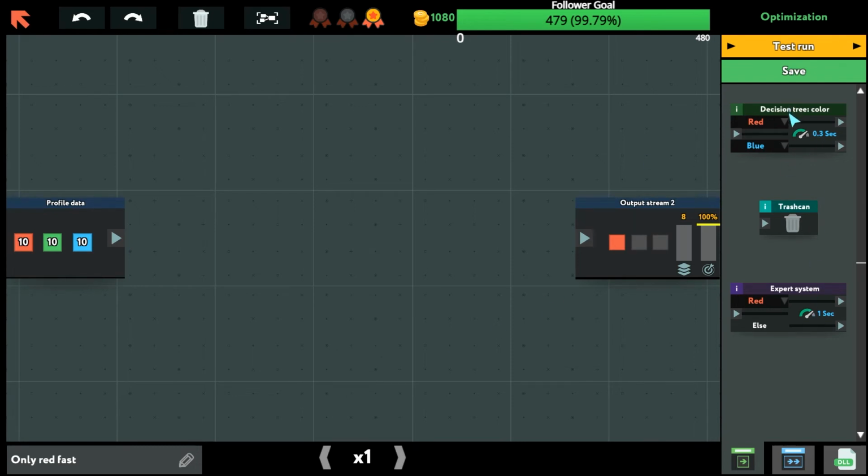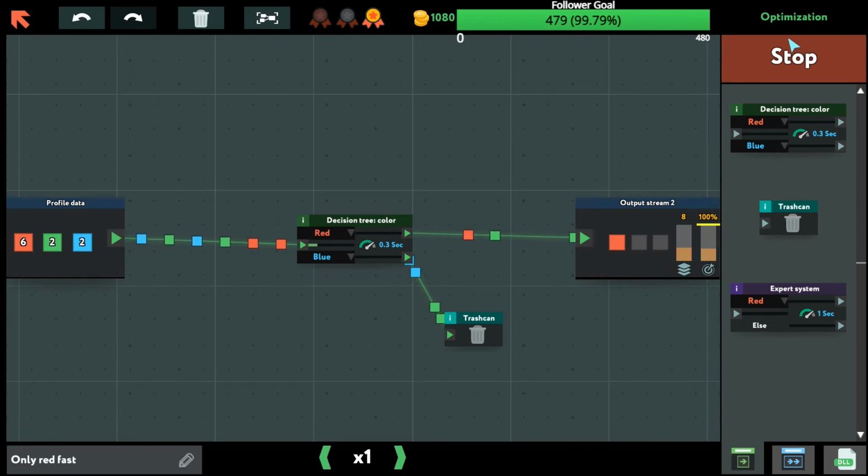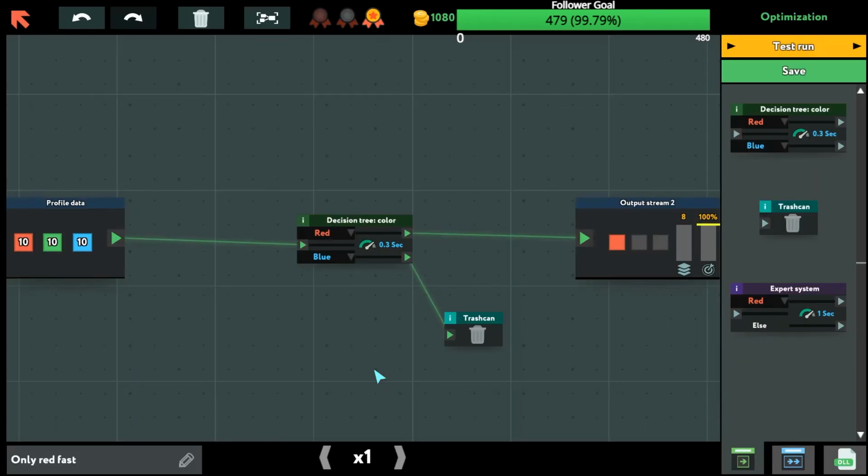So let's have a look at making this faster. Red goes there. Other colors to trash. Let's do the test run. And low accuracy. Let's try this instead.